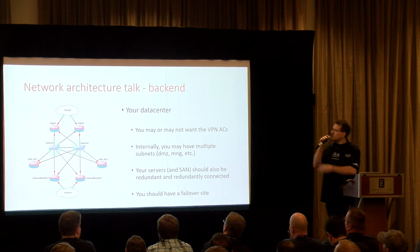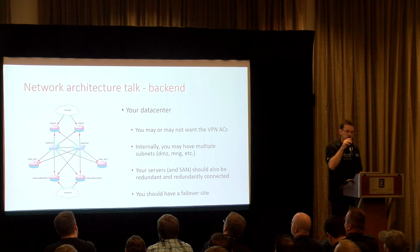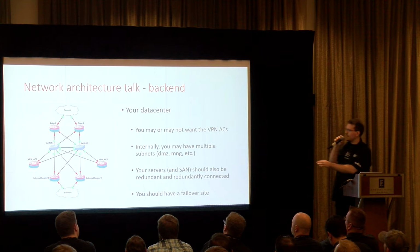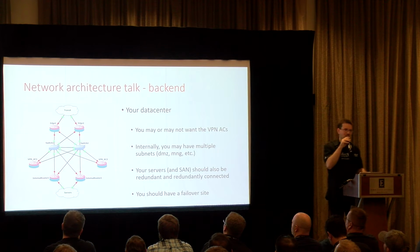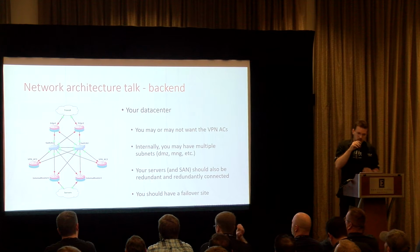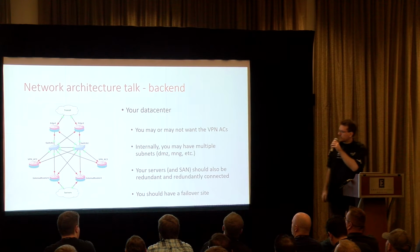We had a data center, and in your data center, this is, of course, just an example of how to do things on the backend. This is not at all how you should do it; this is just one example. Of course, there are many different ways to architect things.